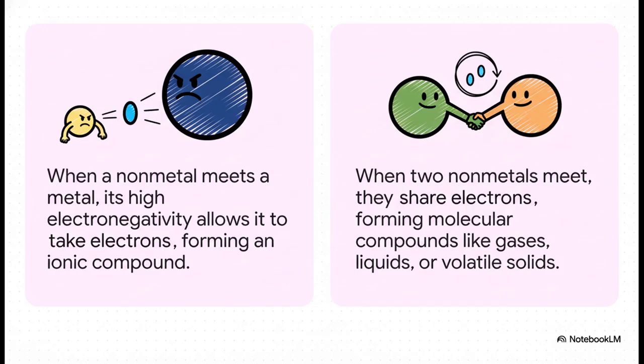So when a nonmetal bumps into a metal, it's basically an electron heist. The nonmetal just yanks an electron away. That's called an ionic bond. But what happens when 2 nonmetals meet? Well, they're both greedy, so it's like an arm wrestling match where nobody wins. They end up having to share the electrons, and that's a covalent bond. This sharing is the real key to understanding why they can form such crazy structures.